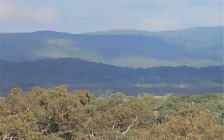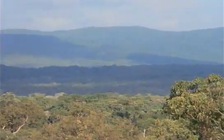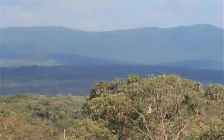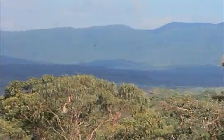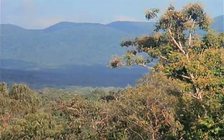This is Iron Range, and there's a pretty good reason for calling it that. They found minerals here. Those minerals didn't prove to be economical, and so far, no mining's gone on here. And it remains a very good natural rainforest.